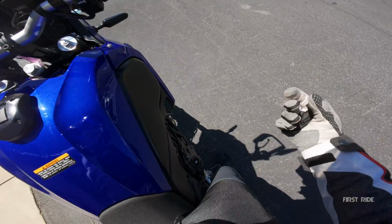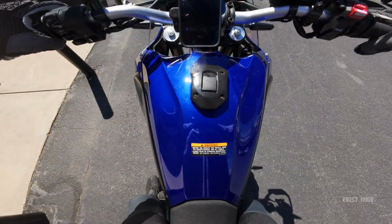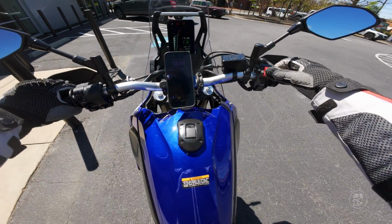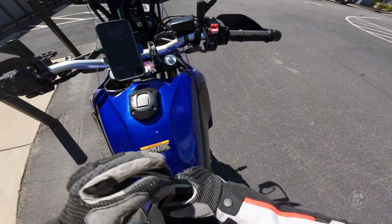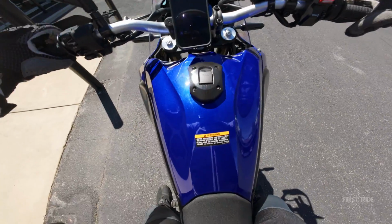First off, guys, I'm 5'10", got a 32-inch inseam, and my legs can barely touch the ground. But with my Revit ADV boots on, I can barely flat foot. So definitely leaning towards the taller rider situation. If you're a shorter rider, you are going to be leaning this bike over quite a bit.